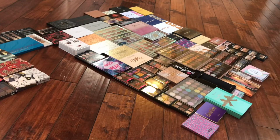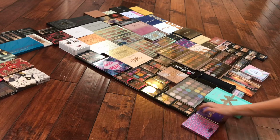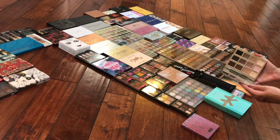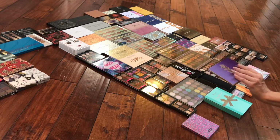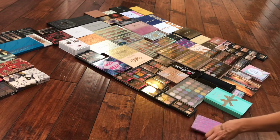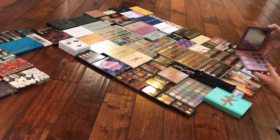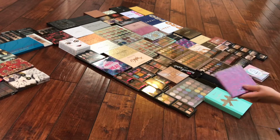Moving on to the bottom section here, we've got the Tarte palettes. I have the Tarte Lip palette, which looks like this, kind of like an everyday staple. I will keep this one. It's one of the first palettes I purchased myself. And then this one was a holiday promo, holiday limited edition, and it has a bit more shimmer shades to it, so I'm going to keep this one as well.